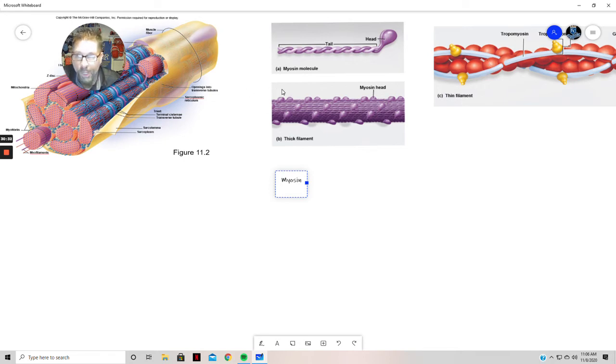And these just kind of overlap, and when it's time to contract the muscle, the stimulus comes through. The globular heads kind of raise up and connect with those active sites that are right now underneath these tropomyosins. But then they rotate slightly just to get uncovered, and then that allows that active site to be used. And you can see there's a whole bunch of them, and there's going to be a whole bunch of active sites, so they'll all just kind of connect with each other to keep that stimulus going.